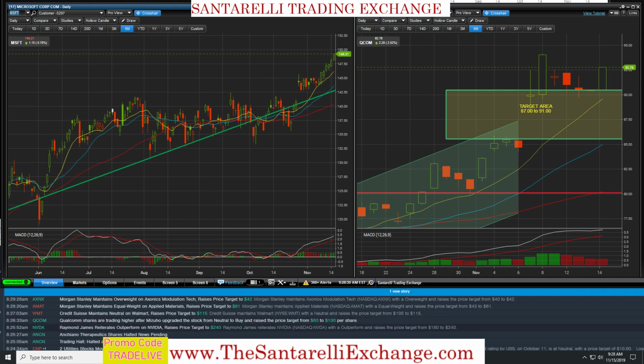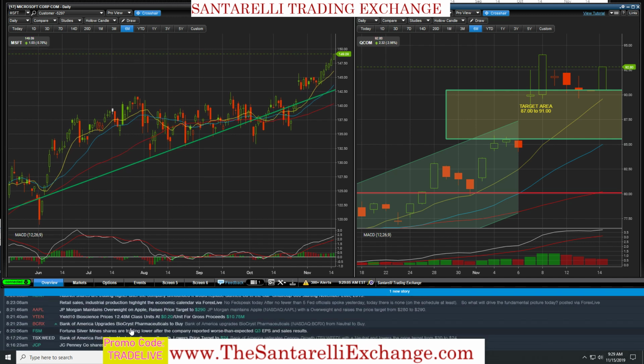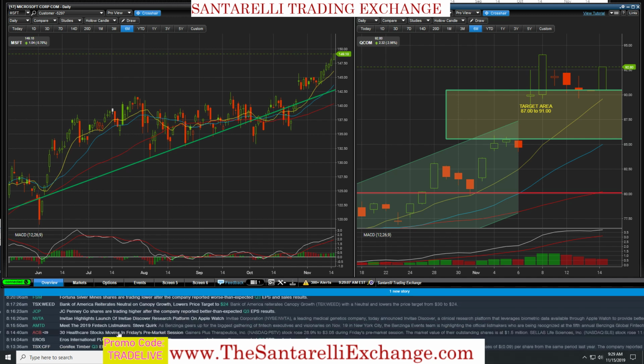Amazing, guys. Incredible. Let me share that in the trade room as well. Really great day already. Qualcomm still on the spike here, 92.81 a share. But as you guys can see, we got a lot of raised price targets on NVIDIA. Qualcomm's looking great. And these are going to be two stocks we're going to continue to trade over the next few weeks here.